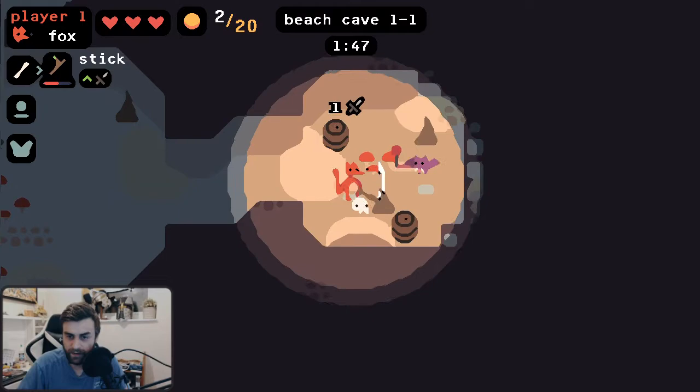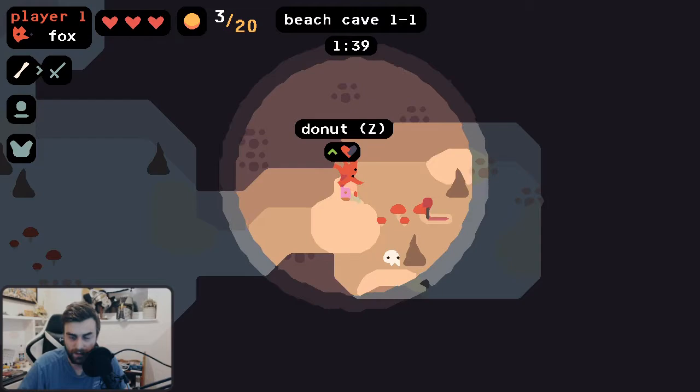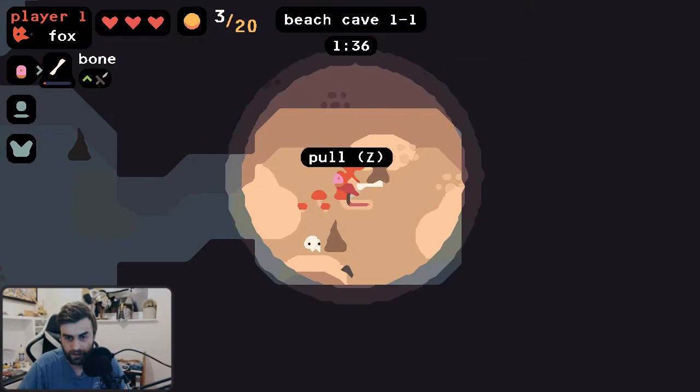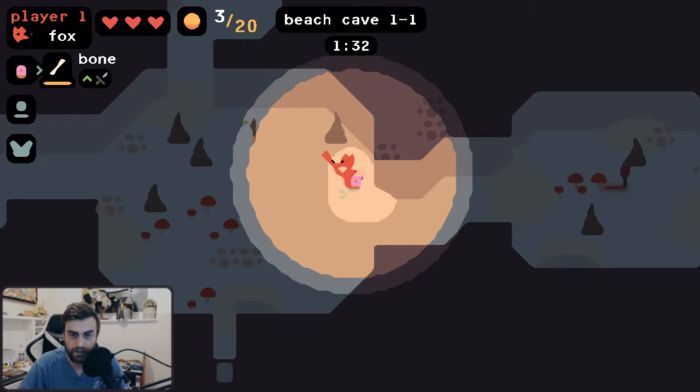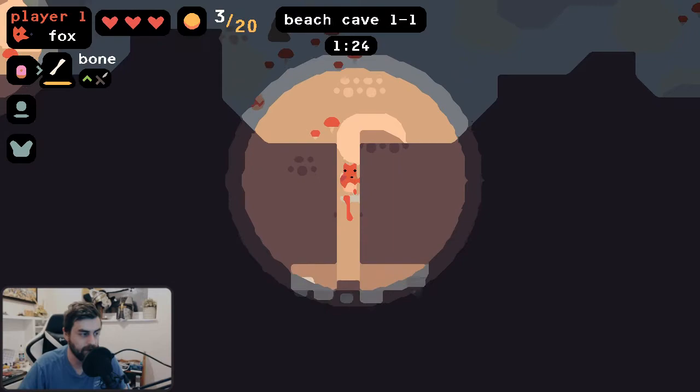Okay, so we found the Switch. And I think we did see the exit earlier. I wonder whether it keeps the same layout. Actually, I can't remember if this is the same layout. Do I need that? Not yet. But keep it just in case. Right, use you. Got a minute and a half. The exit was up here, I think. Yeah, that's the exit. So, treasure chest, nice.